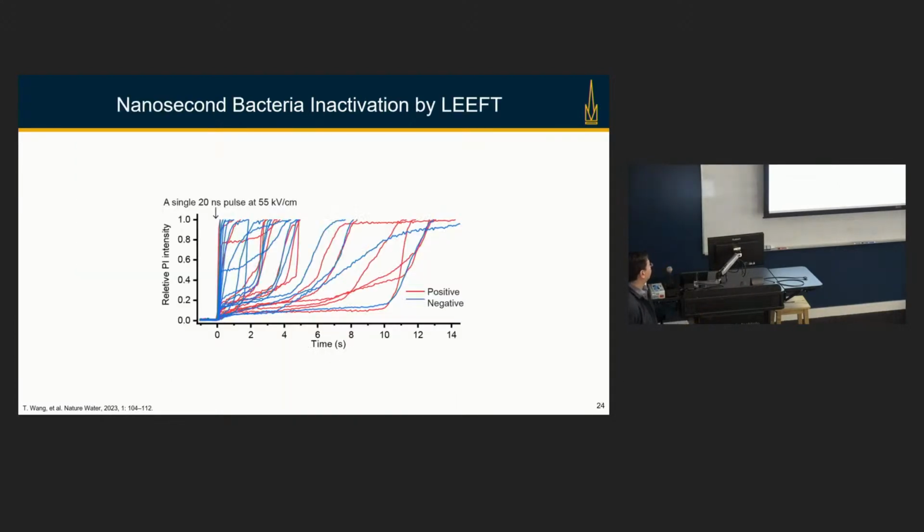One of the very recent achievements we demonstrate here is that originally the electric field treatment usually applies microsecond pulses. That's also what people have done in conventional electric field treatment. But in our experiment, we try to see whether we can use even shorter pulses, to see how fast this electric field treatment can be.